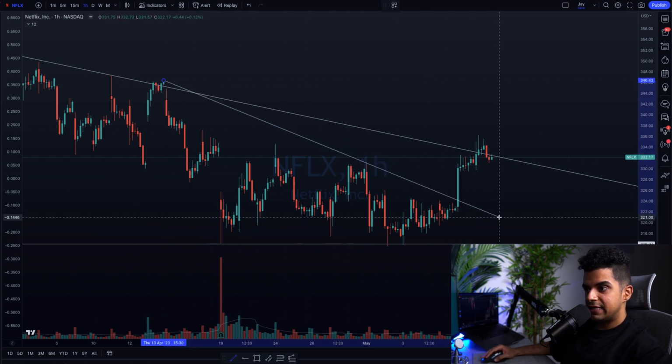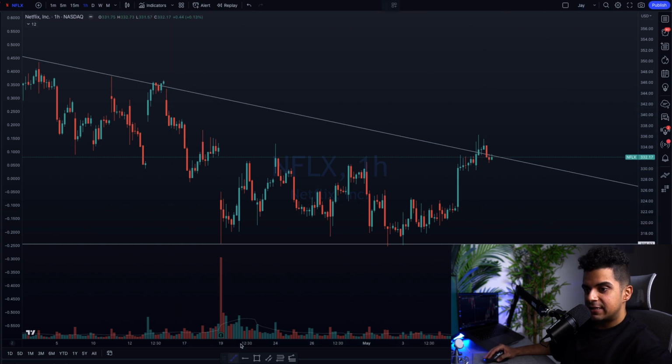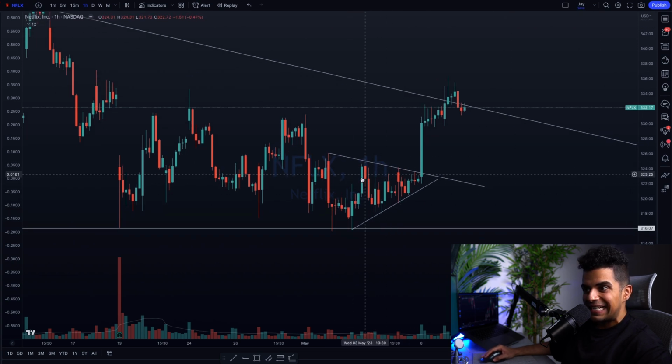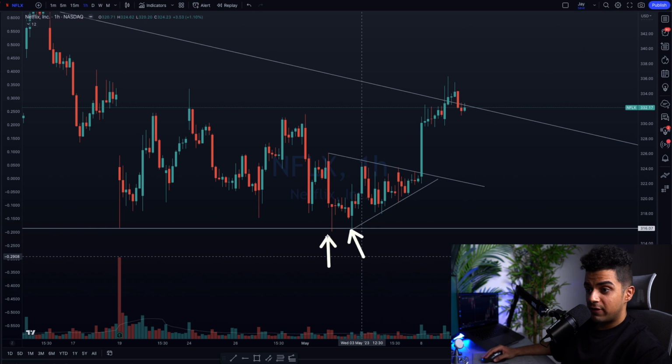If I just join these levels right here, or even if I remove this, we can see that the price action is getting tighter and tighter, and we are making a triangle on the 1 hour chart. So that means on this triangle, we are making higher lows and lower highs on the 1 hour chart. So that means the range is getting tighter and tighter. This was last week on Friday, and that is exactly what I mentioned to our members, is that the range is getting tighter. We are holding 316 zone very strongly.